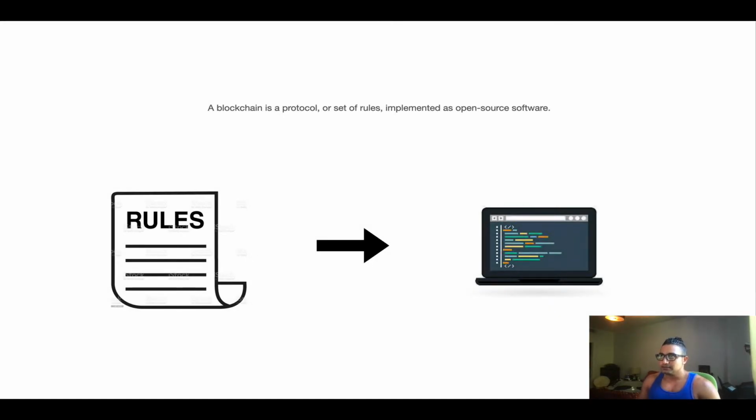The first commandment is a blockchain is a protocol or set of rules implemented as open source software. So what is a protocol? Well, a protocol is simply an abstract set of instructions which are written with the intention of having interpreters implement those instructions in some concrete way. So for example, the US Constitution is a protocol or set of instructions for how the government should run, and then a concrete implementation of this protocol is carried out by our executive, judicial, and legislative branches.